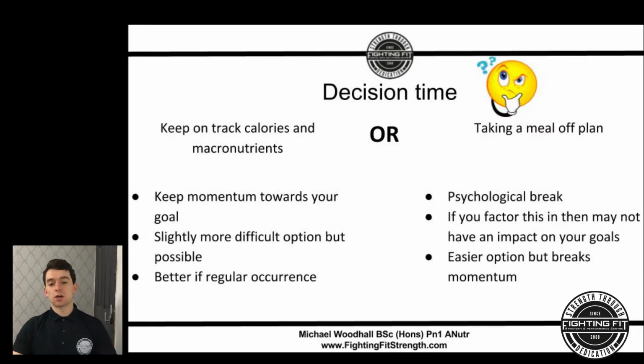If you're going to be taking a meal off your plan, it is a great psychological break. If you factor it in, it may not have that much of a significant impact, and it is a slightly easier option than trying to calculate all of the calories and macronutrients at that meal.